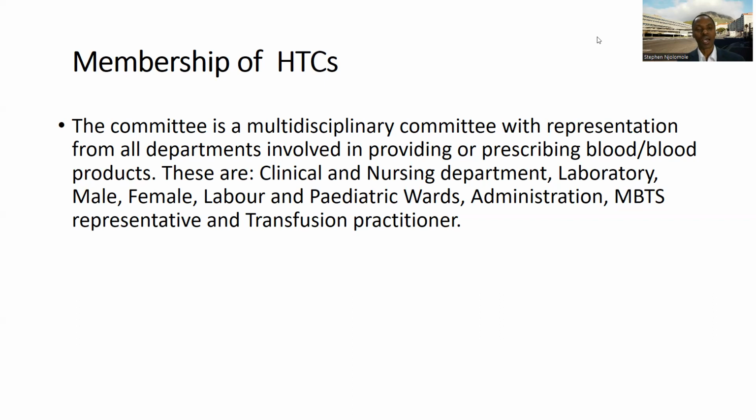And being transfusion practitioners, it's not that you're supposed to go and get a degree or master's or PhD in HTCs. No. You just need to have the baseline qualification: nurse, clinical officer, medical officer, statistician, as far as you understand the concepts in the hospital setting. And then you get trained. Then you can go back and implement this and practice as transfusion practitioner.